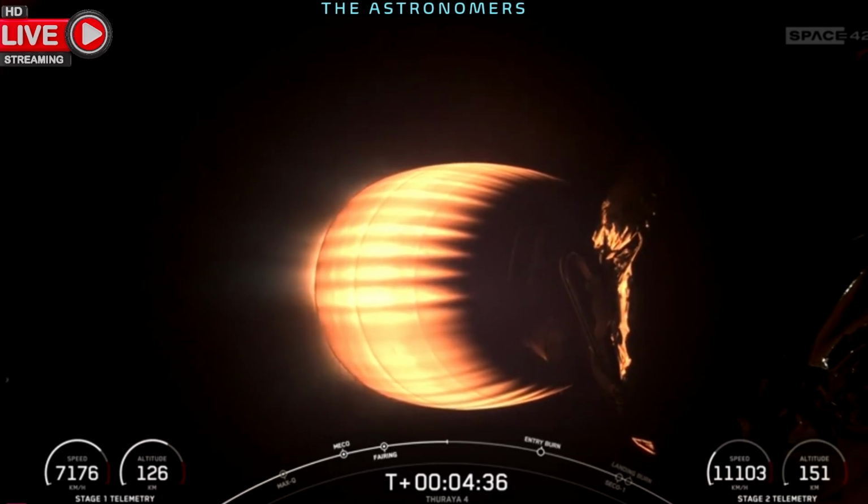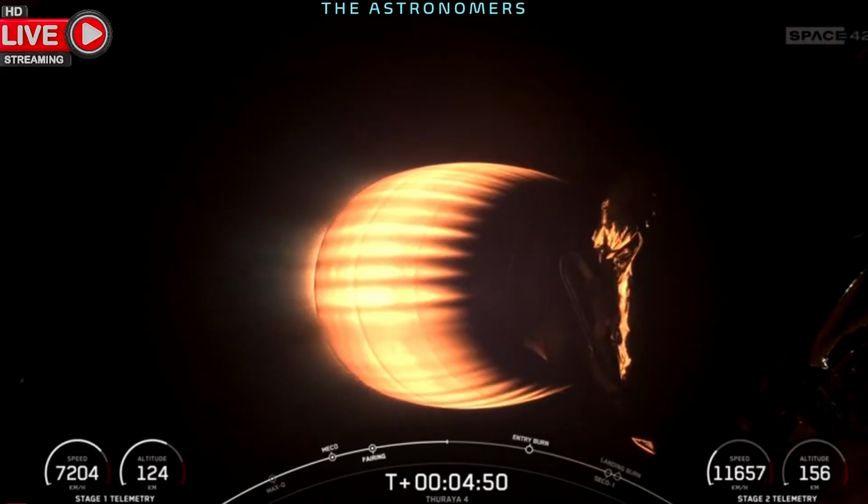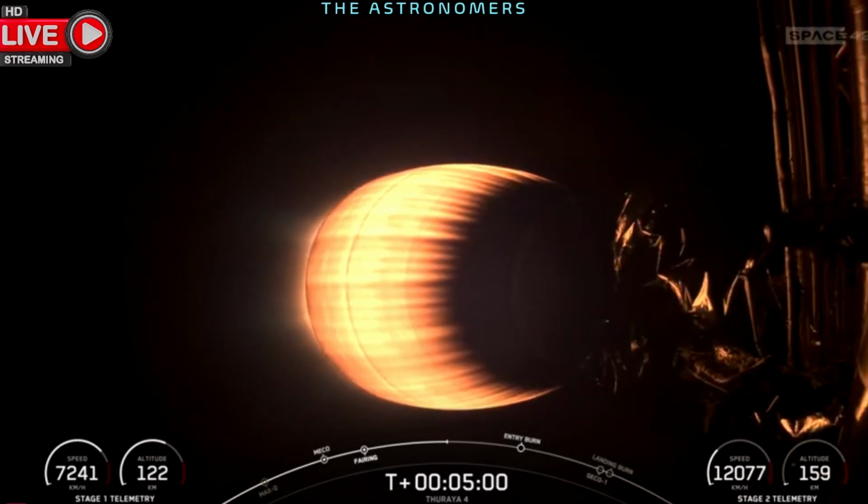We're now T plus 4 minutes and 37 seconds into today's mission. At about T plus 6 minutes and 24 seconds, the first stage's entry burn will begin. For the entry burn, we relight 3 of the M1D engines on the first stage, starting with the center E9 engine, followed shortly after by the E1 and E5 engines, which slows down the vehicle as it passes back into the Earth's atmosphere. We need to slow down to reduce re-entry forces, which ultimately helps us recover and reuse the first stage.